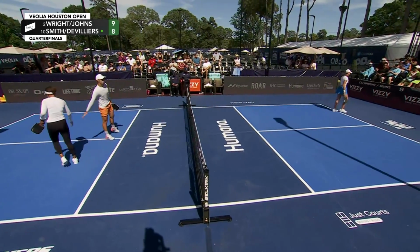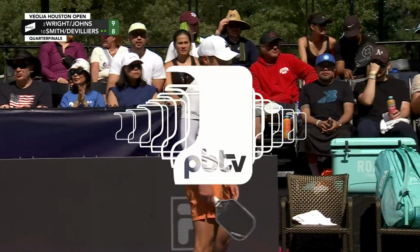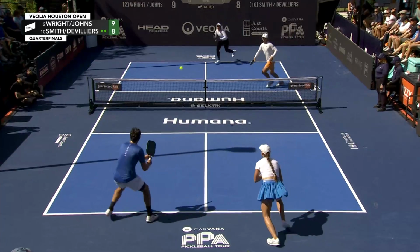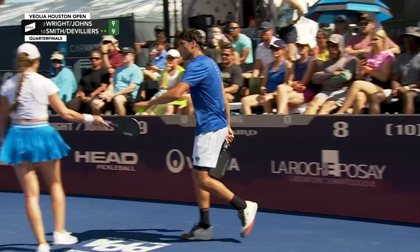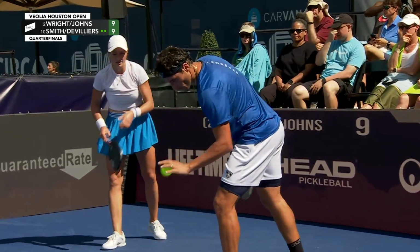What a rally goes to Johns and Wright. You heard Jay saying back, back, back. Callie's like, I'm just fine, thank you. And paddle clank, we're tied at 9. Great hands from Callie again, and this is a developing situation right here.